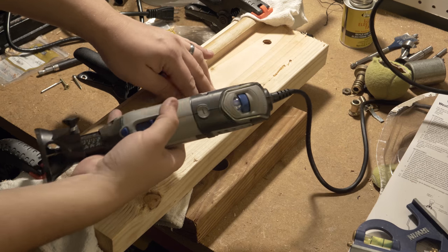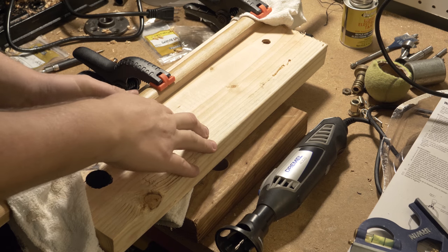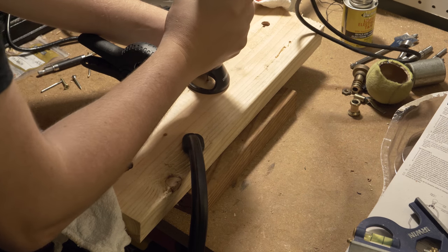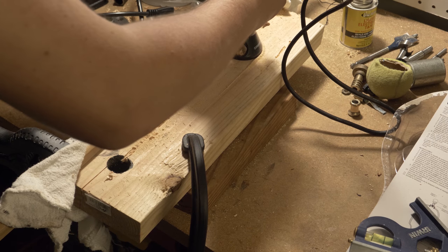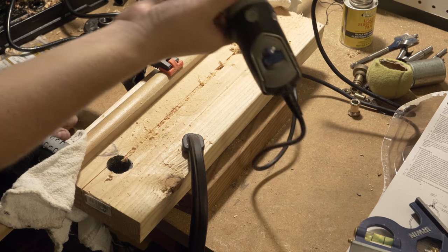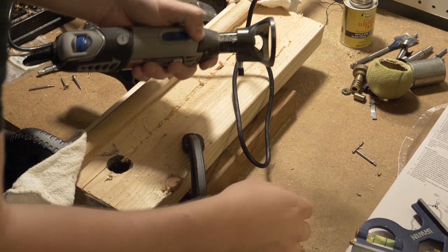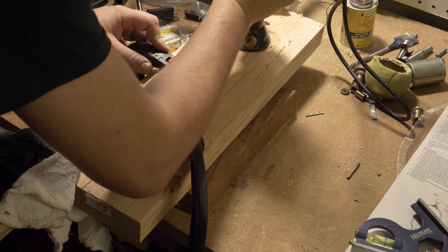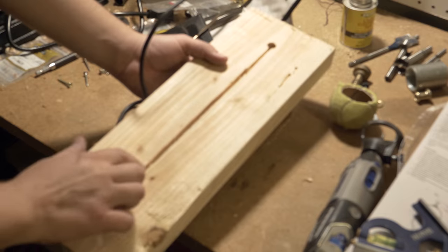Sports ball. I basically just need to drill a channel from this hole to this hole for the wires. And I think this is probably the best way to do it. Cool. The bit broke. Man, that really sucks. Probably shouldn't keep using that. I'm going to try this one. It's not the prettiest thing in the world, but it'll do, I think.